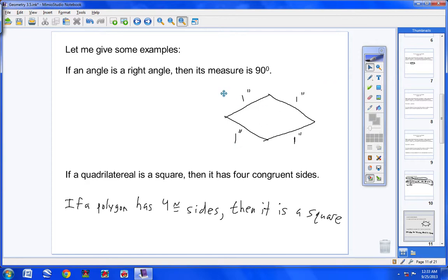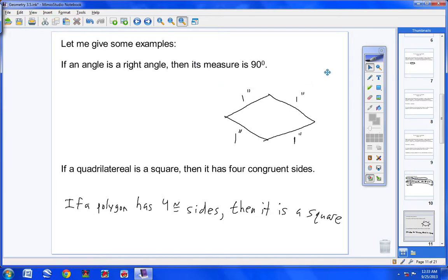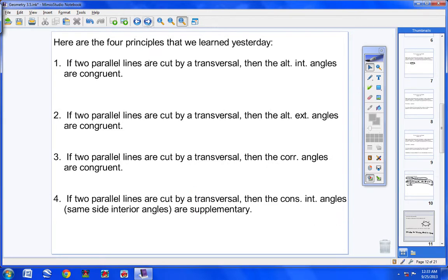If I took this thing and turned it for you, well, that's not what I wanted to do. Let's see if I can. I don't think there's any way to do this. Nope, it's just going to move that. Well, anyways, I was going to try to turn that for you, but that's a 4-sided object that has 4 congruent sides. It's not a square. So in this case, the converse is not true. So sometimes the converse is true, sometimes it is not.